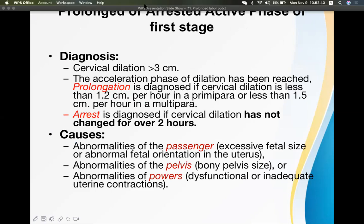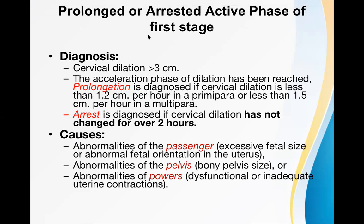Let's move on. Now, what is another phase of the first stage of labor? That is the active phase. You all know the active phase means after the cervix is dilated by 3 centimeters or more, the active phase of the first stage starts. So regarding the diagnosis, that has to be the first criterion, isn't it? See here, quite easy. That's the first criterion for us. So cervical dilation should be more than 3 centimeters.